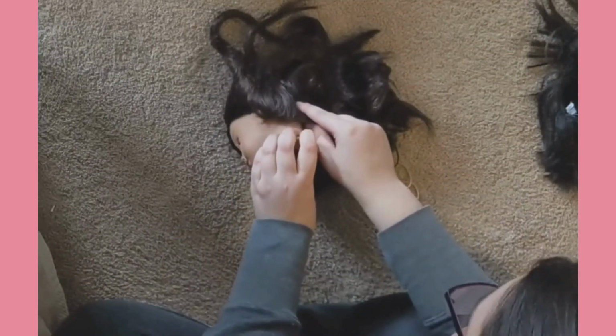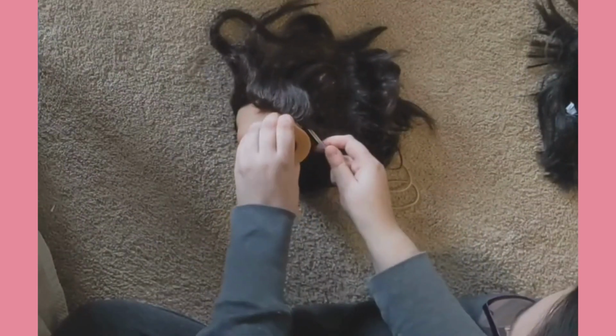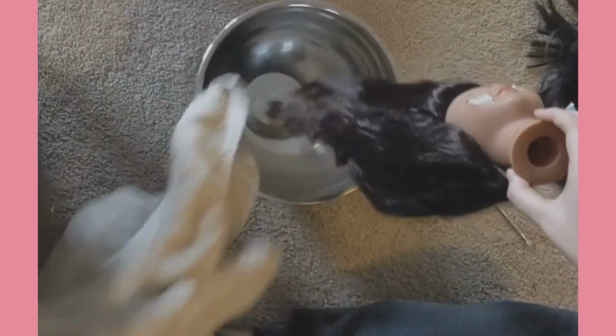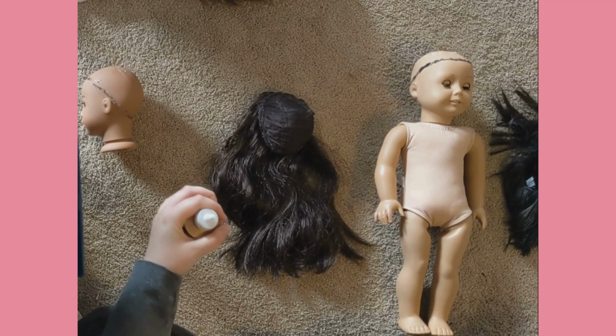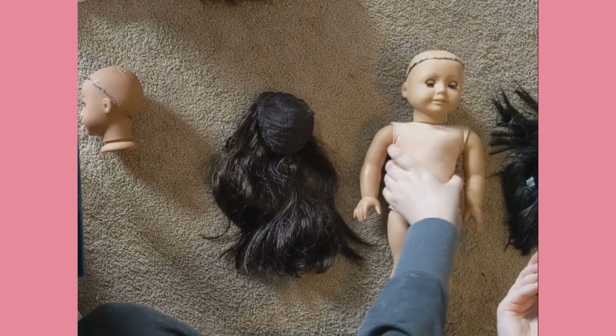I honestly felt like it was harder with the head heated up because before it was heated up, the glue was brittle and it could snap more easily. But I did eventually get it off.